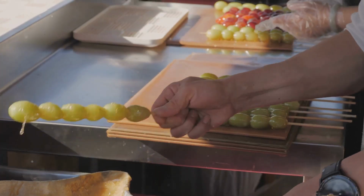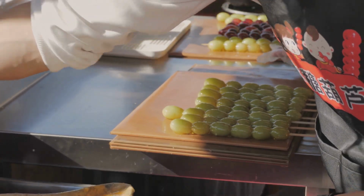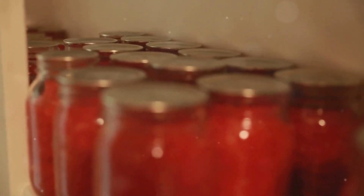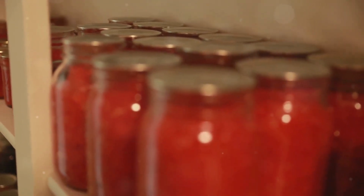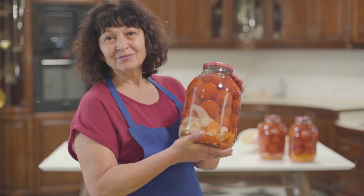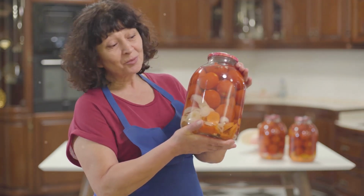The method involves carefully sterilizing jars, filling them with prepared fruits or vegetables, and then boiling them in large pots to seal in freshness. This process eliminates bacteria and ensures the jars remain shelf-stable for years. Many Romanians proudly claim they've opened jars of preserved tomatoes or jam that tasted as fresh as the day they were canned, even after a decade.